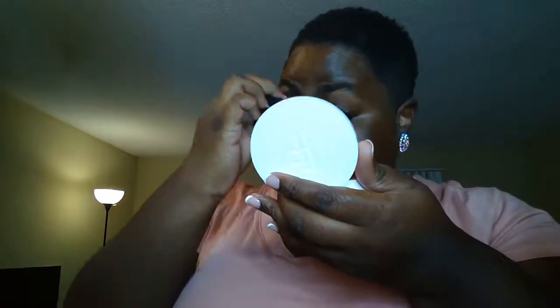So I'm just going to work in here just a little bit where I applied that product. Skin is nice and moist. I'm loving that. Let's get into this foundation. So I'm going to go in with my Shayna B Miami brush. I'm going to start picking up product. Look at how much that gave me.